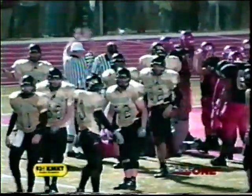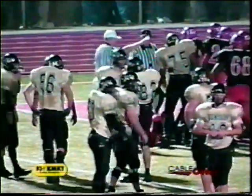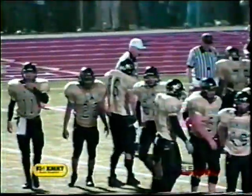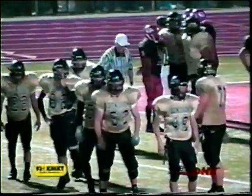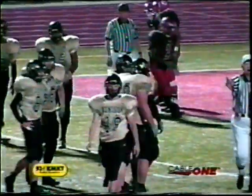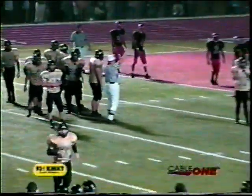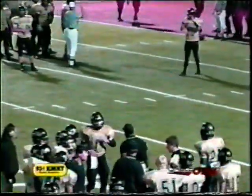And what do you do here, Monte? Do you kick the sure field goal or do you punch it in? I think you got to put it in. You have to go ahead and put it in. 4th and goal, literally from the 6-inch line, as Robertson was just denied of getting his 4th rushing touchdown of the night.